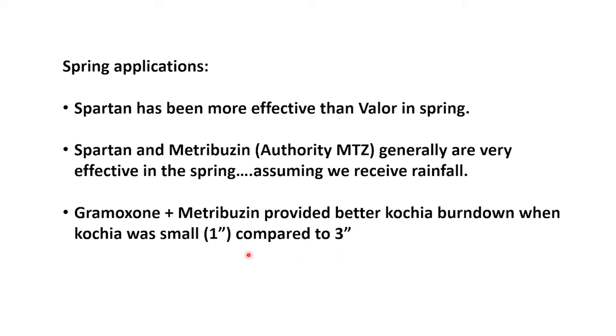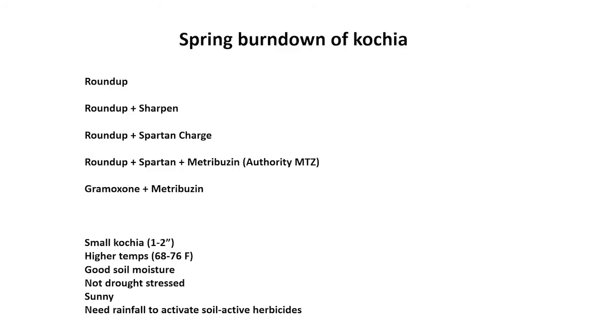We might be able to, under some conditions, still get control of 3-inch kochia, but we have seen much better control of smaller kochia compared to the large kochia. So, some different options, and this is not an all-inclusive list of options for spring burndown of kochia. So, Roundup alone generally isn't going to do it for us, so we need something else in the tank, such as Roundup plus Sharpen, Roundup plus Spartan Charge, Roundup, Spartan, Metribuzin or Authority MTZ, Gramoxone plus Metribuzin. These are some options for spring burndowns.